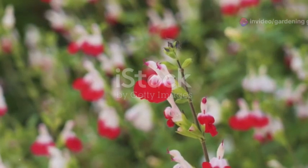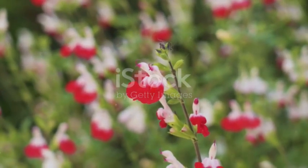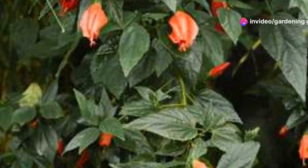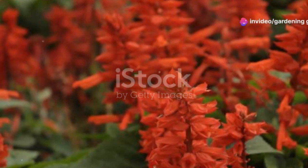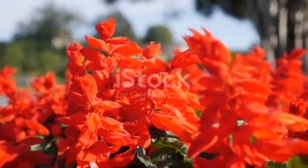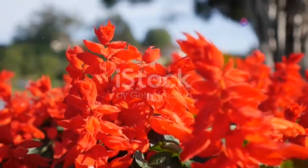For a touch of fiery drama, consider Hot Lips. This variety is perfect for those who love a bit of flair in their garden. True to its name, this variety boasts bicolor blooms of scarlet, red, and white. The striking contrast makes it a standout in any garden. Imagine these beauties adding a dash of spice to your borders or containers. They are sure to catch the eye and add a vibrant touch to your outdoor space.